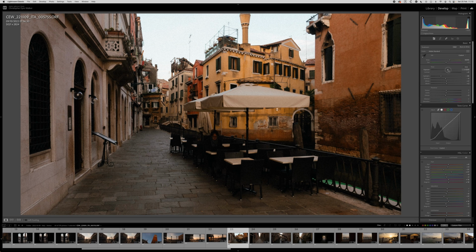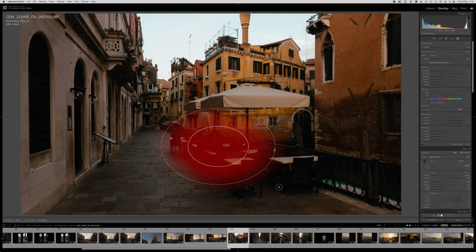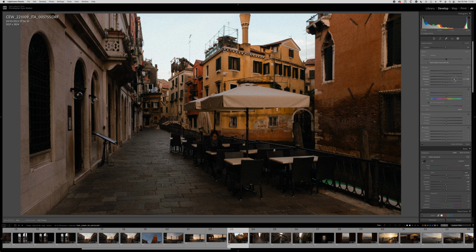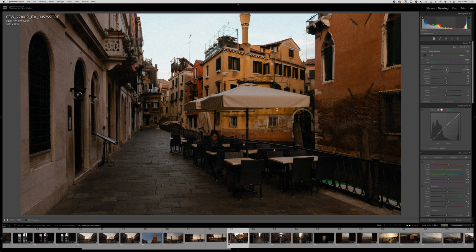And obviously we have a problem here. Everything around them is brighter than they are, so I can try as much as I want to, but there's no way that I can make this look natural without bringing out their features here, but then at the same time making it look real. I think that's about as good as it's going to get.